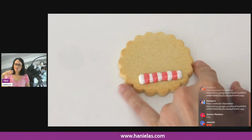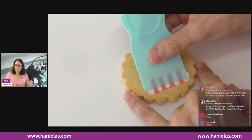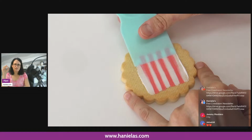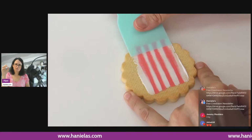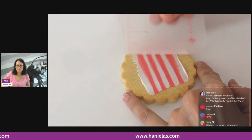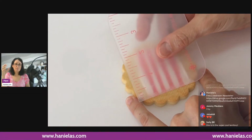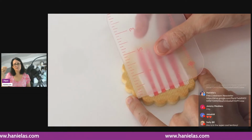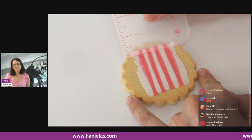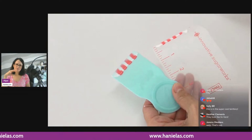And now you can use the small spreader, but if the icing is reaching beyond the small spreader, I would say use the larger spreader. But find something flexible that you can bend and you can easily almost touch the surface of the cookie, but you obviously don't want to scrape it all off. So it might take a few tries. But this is a great technique for those of you who don't have an airbrush and would like to create a gingham pattern on your cookies. So you see I'm scraping that off, and it's a really thin layer.